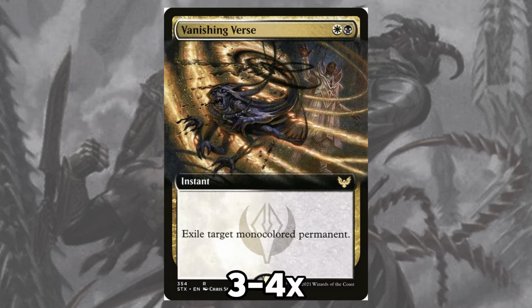Vanishing Verse is a 2-mana Orzhov spell that deals with some of the biggest threats in the format for good thanks to the exile clause.